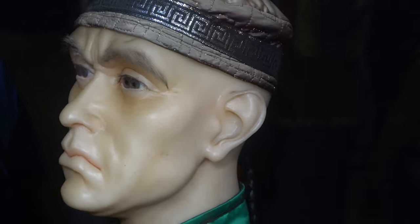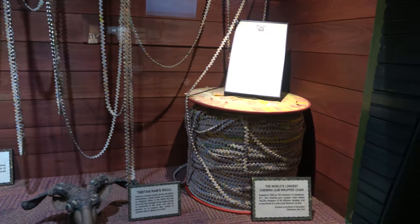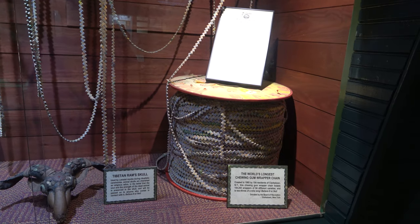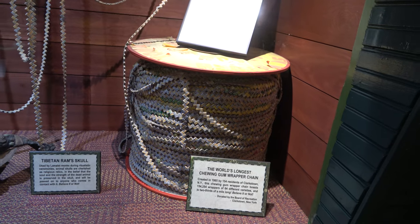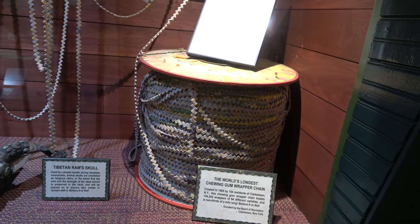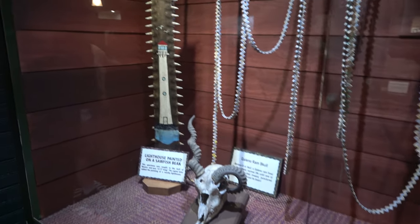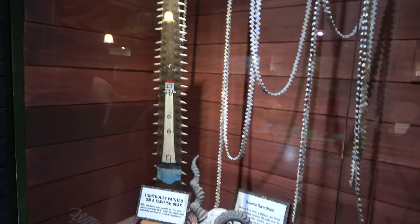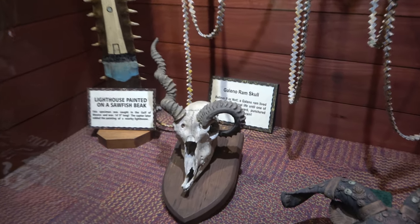The next exhibit is the Ripley's Attic, home to all sorts of wacky stuff, including the world's longest chewing gum wrapper chain. That's interesting. Yes, two-thirds of a mile long. Look, got a lighthouse on a sawfish beak. You can actually see sawfish at the Ripley's Aquarium on the other side of town.